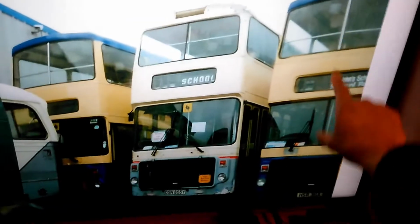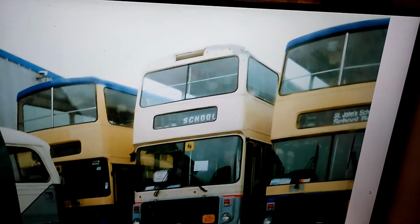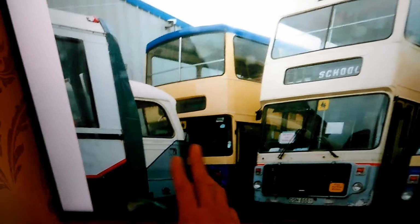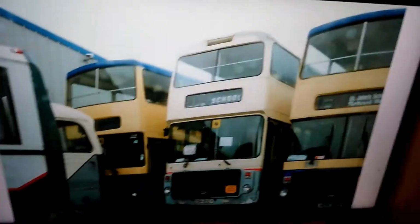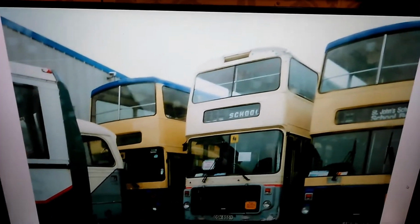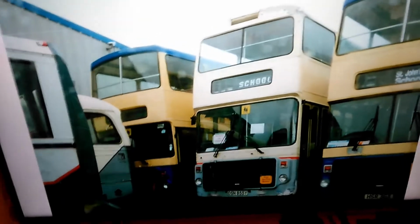It's next to SR36X, Alexander RV type bodywork, and another one of the 36 to 50 batch. I can't remember which one off the top of my head, and I can't see the fleet number, but it's one of the 36 to 50 batch. This photograph I've taken shows you a great example of the variant bodies used on Ailsas, and of course this being the Northern Counties.